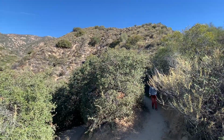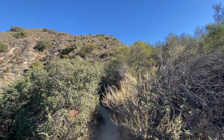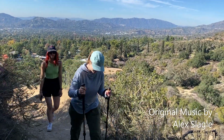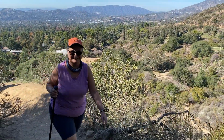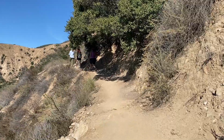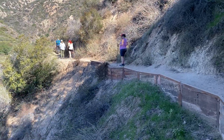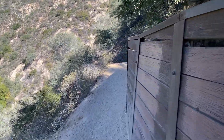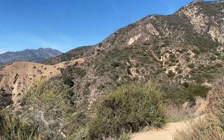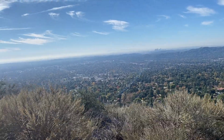Cool. Okay, so this trail kind of switchbacks across the mountain here up to where we're going. You can see the people up there going up the switchbacks. It's one of the things I love about the trails out here. Which you would stop in Yonder. Look at the view.